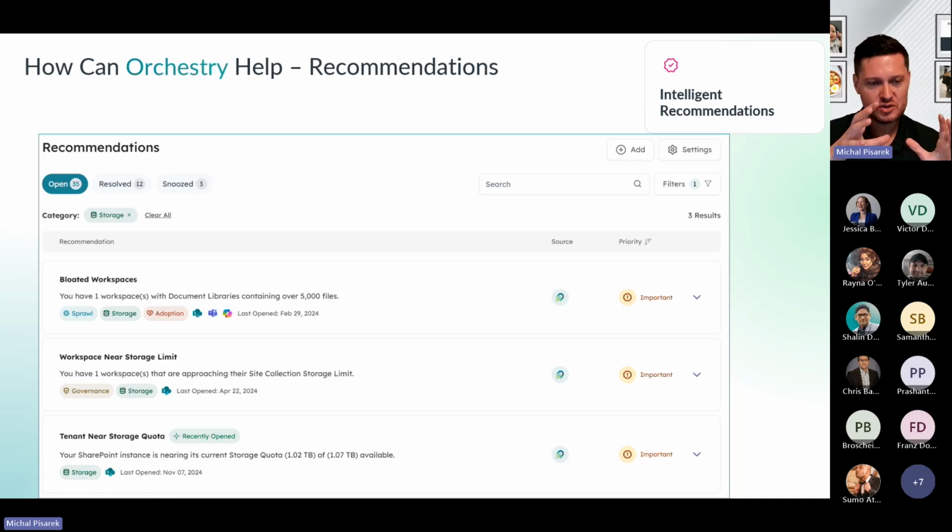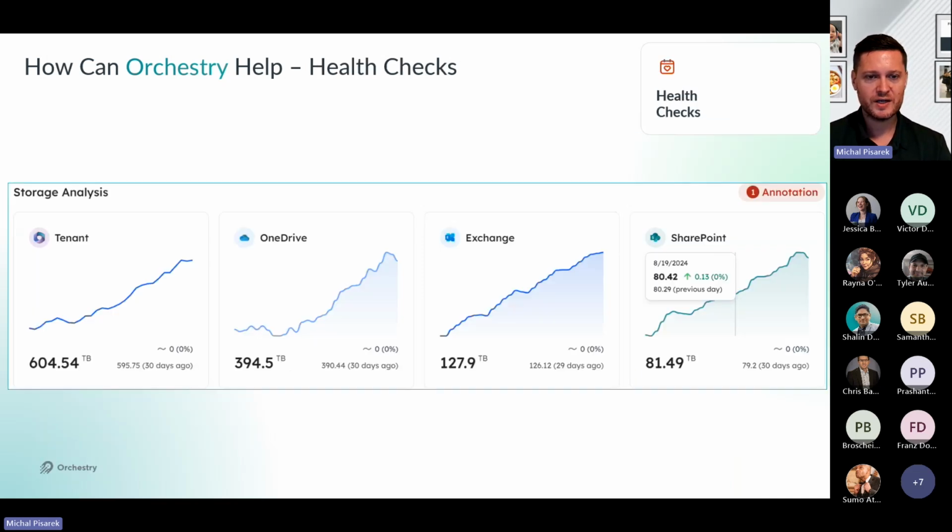You just go in and you see all of these capabilities through here and make it really, really quick. Next thing we can also help you understand is your trends in storage as well. So again, it's one thing knowing where you are. It's also another thing you want to know, how did we get into this situation? So again, through our health checks feature, we're going to help you understand those trends over time, not just for storage, but lots of other things.